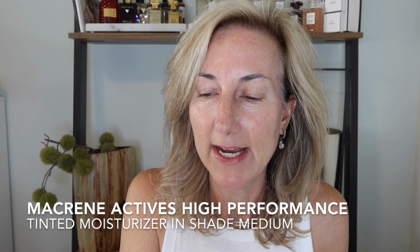Good morning, everyone. We're gonna have a little fun playing with clean beauty today. And one of the things that I have fallen in love with, and I took this to LA with me and I've been using quite a bit. I don't know if you can see, but this is the Macron Active. It is the high performance tinted moisturizer.